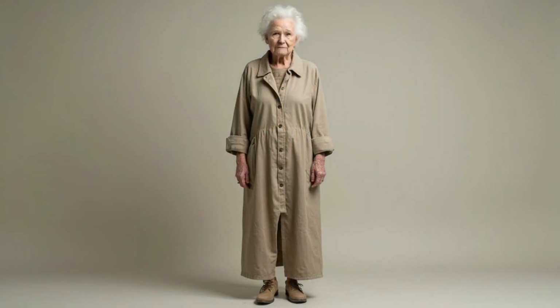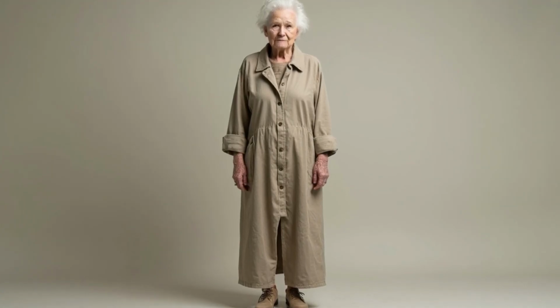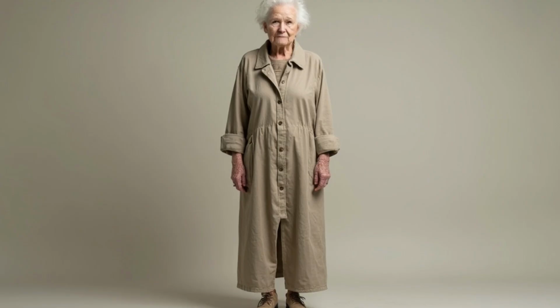This could be a lightweight denim jacket for a classic, casual vibe, a soft draped vest to add structure, or a beautiful linen blazer that instantly pulls an entire outfit together. This simple addition adds depth, dimension, and a layer of sartorial confidence to your summer look.